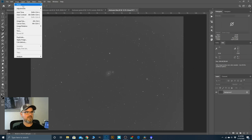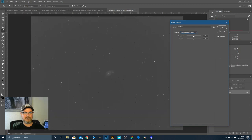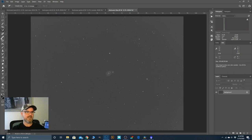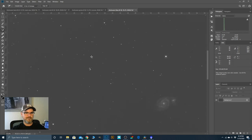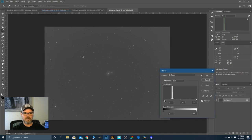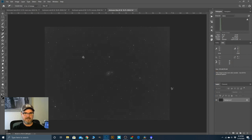Cool. Now let's change the mode. 16 bits. Exposure and gamma. Okay. Image mode, RGB. Set our color sample tool. And let's bring the black point down. Mid to high 30s. We want to try to match that the same if we can. Click OK to that. Let's duplicate that layer. Double click it. Rename it curves.